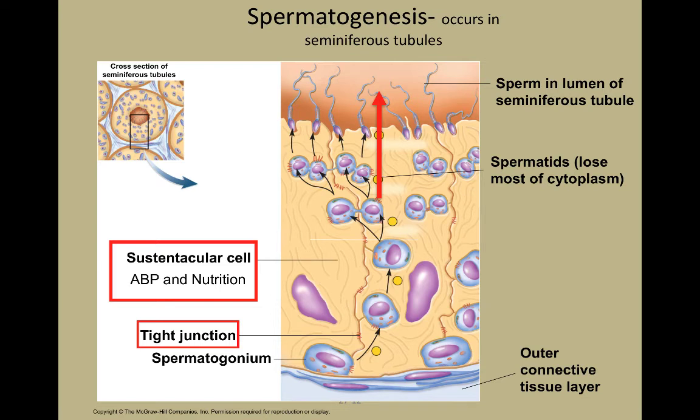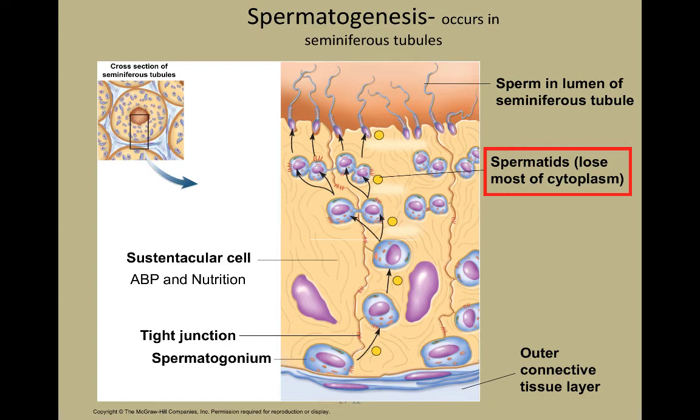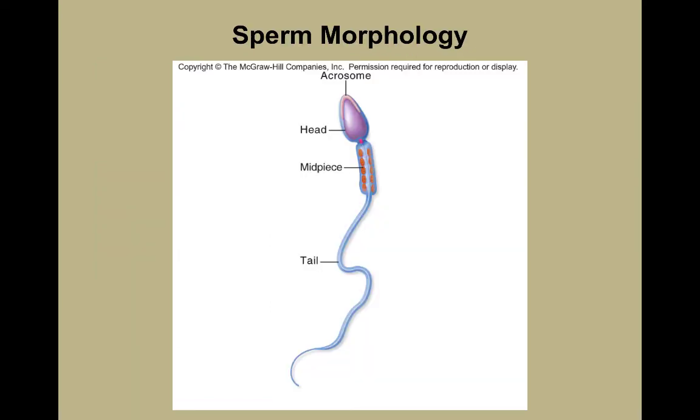Along the way, the developing cells lose most of their cytoplasm and finish meiosis, creating genetically different haploid spermatozoa. Under normal development, sperm have a few features you will need to know. Here you can see the head with an acrosome cap. The acrosome contains digestive enzymes important in breaking through the corona radiata of the oocyte to allow for fertilization. The midpiece has lots of mitochondria to make ATP for the flagella, or the tail, which helps propel the sperm on its journey to the egg.